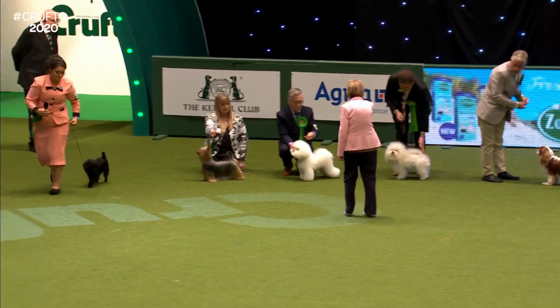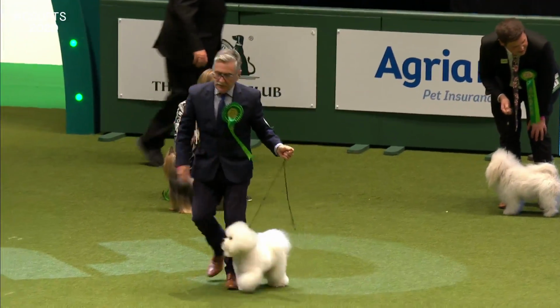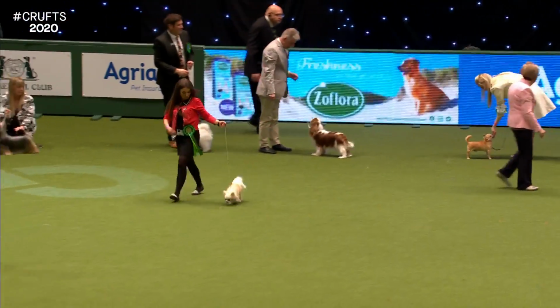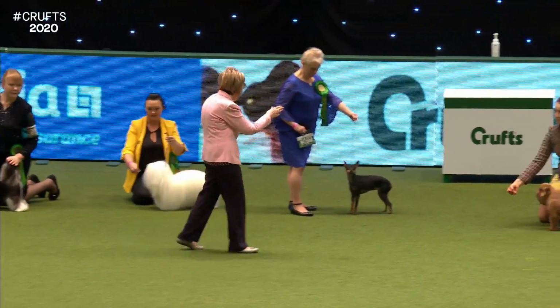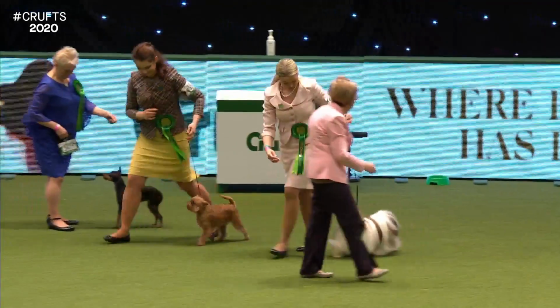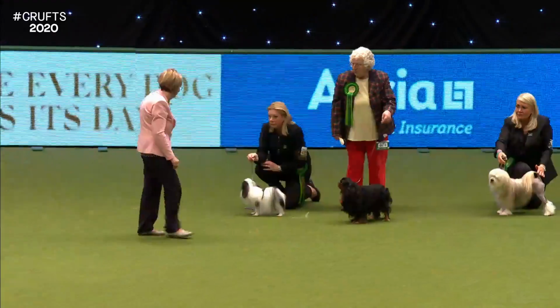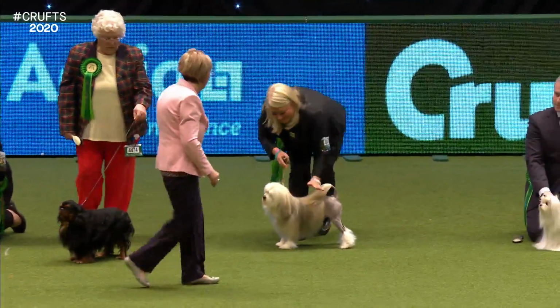The Affenpinscher comes in, and the Bichon Frise. And also the long coat Chihuahua. On down the line, and it's the little Griffon Bruxellois. And the Havanese, the charm offensive work, Jessica. Well, that's mine. And the wonderful Italian Greyhound. The Lowchen.